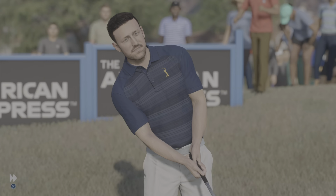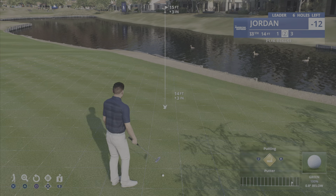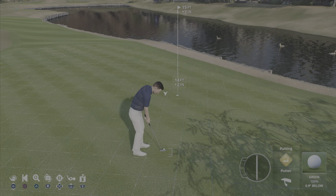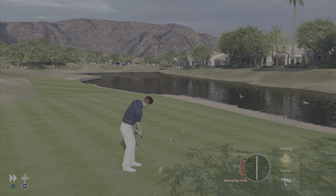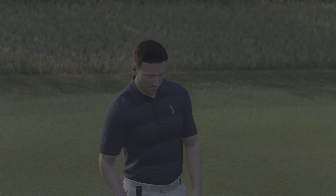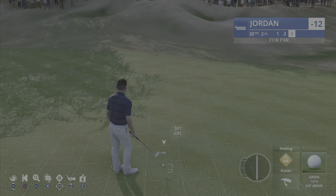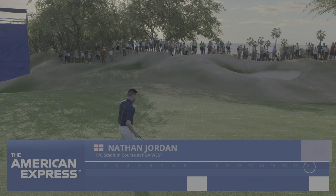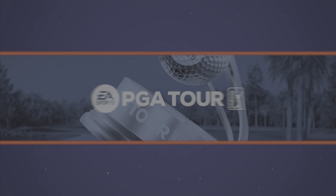A very sensible play there, right in the middle of the green. Now this for another birdie. Not that time. Pretty good effort, but it'll wander a couple of feet by. Okay, safely in for par here at 13, and he'll remain at minus 12.